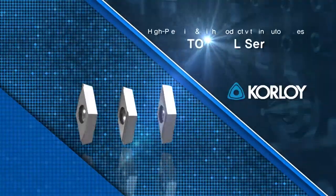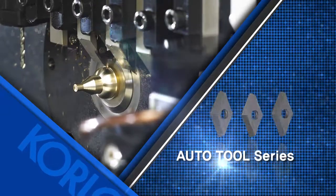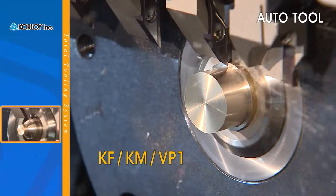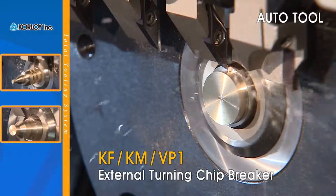Introducing KORLOY's new Auto Tool Chip Breaker Series, specifically designed for high precision and high productivity in auto lathes and screw machines. KORLOY's new KF, KM, and VP1 auto lathe chip breakers provide high performance and stable machining in all external turning applications.